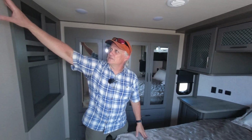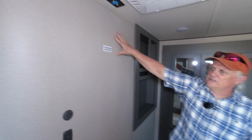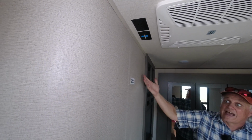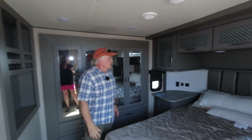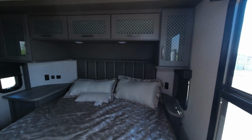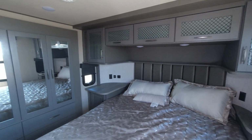It's wired for a TV in the bedroom, but again, that's not something that's important for us. So I'm glad there's not a TV there. Right. Overall, it's not bad. Definitely a smaller bedroom than what we've seen before. I don't know. I'm not hating it.